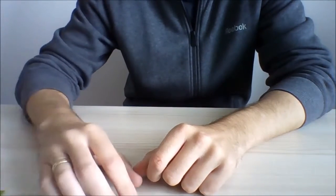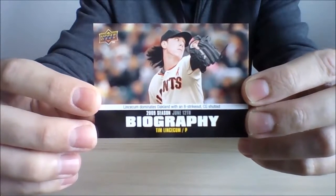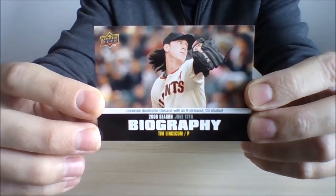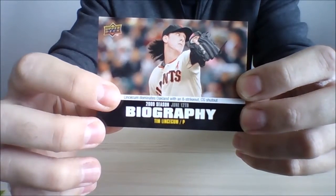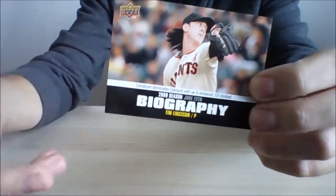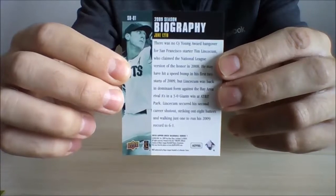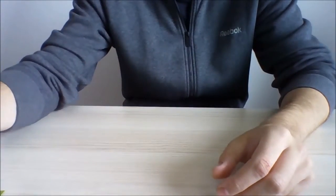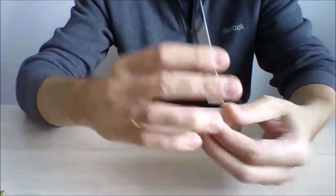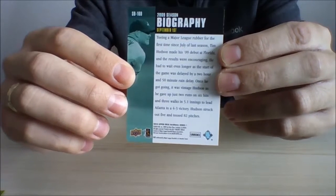Now, there are some great cards with great history, and I am thinking about the biography series. That's how they look. Here I have a little bit of information about Tim Lincecum. So you have his photograph, a little description here. As you see, it looks different from the other ones I'll show you. And here you have a lot of information about this player, which is great. I mean, you can read the story about him, and the same with the other ones. Here I have, and I really like this player, I'm a Hudson fan, so I am really happy that I have this guy here. Tim Hudson, yes, and information about his 2009 season, which is great too.